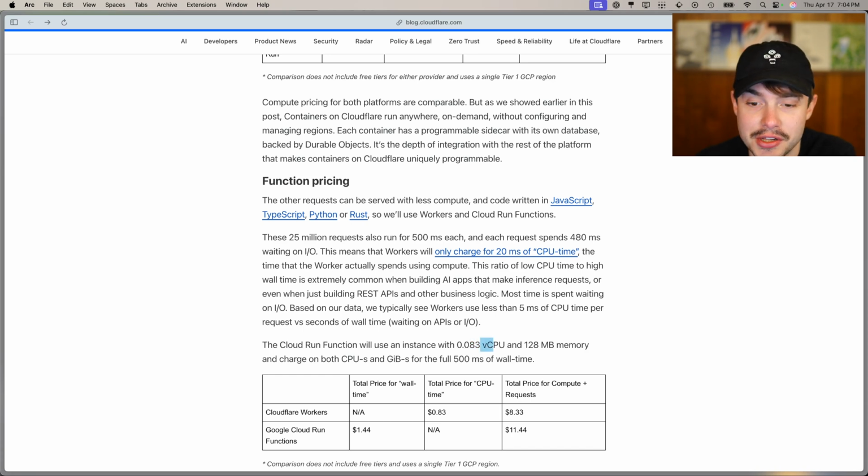Wow, I didn't know you could divide CPUs like that. But cool. And 128 megs of memory, and charge on both CPUs and gigabytes for the full 500 milliseconds of wall time.